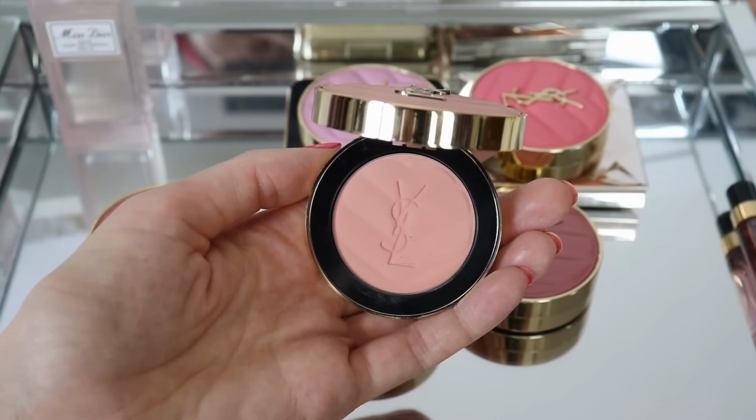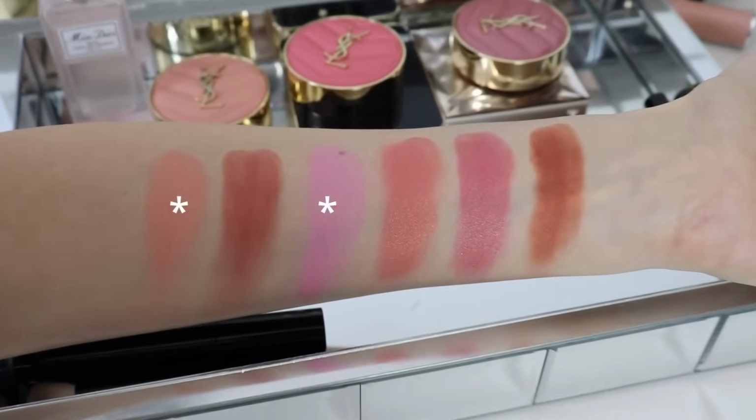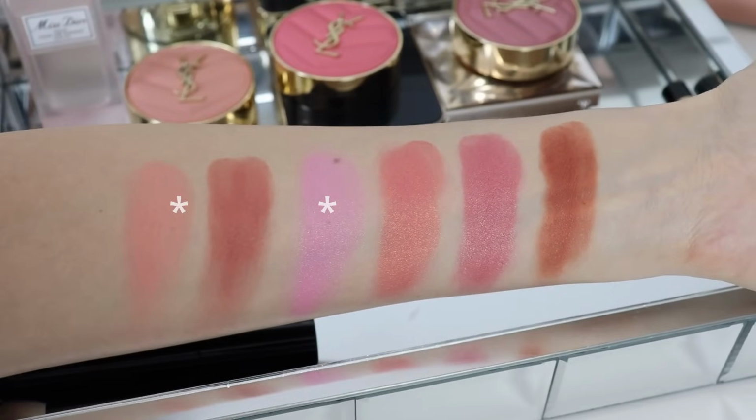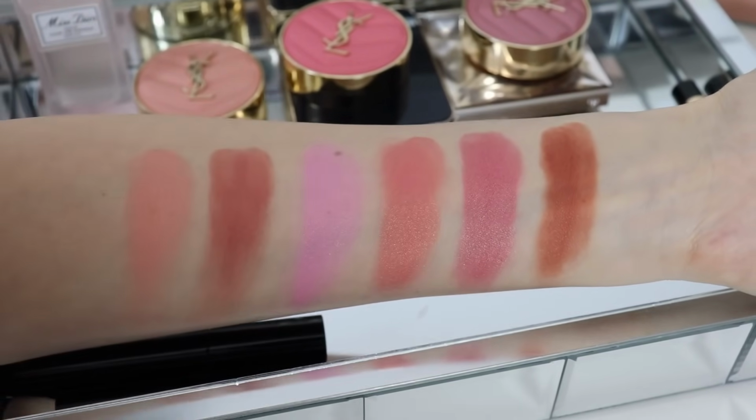I have it today on my face, and I usually like to use the matte blush first because it literally erases any kind of pores, imperfections, and texture that I might have on the skin. So I would definitely recommend checking out the matte blushes, especially those of you who are struggling with texture on the skin. These blushes, the matte ones, are blurring right away.